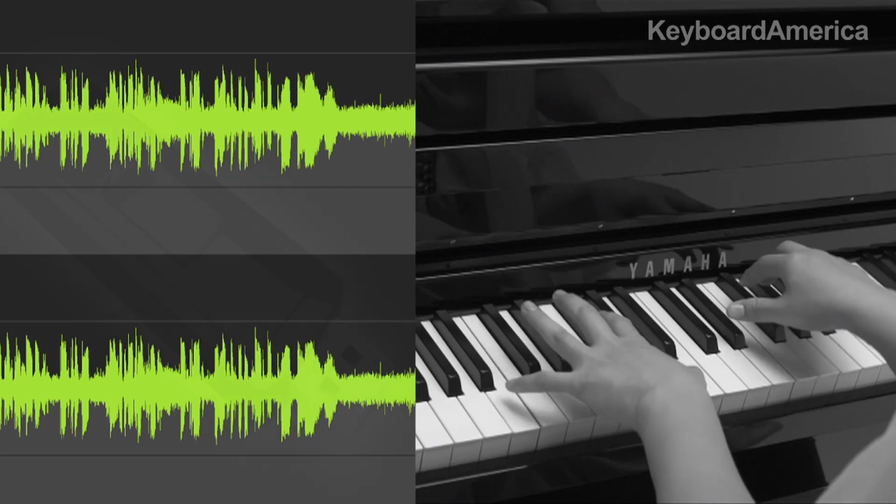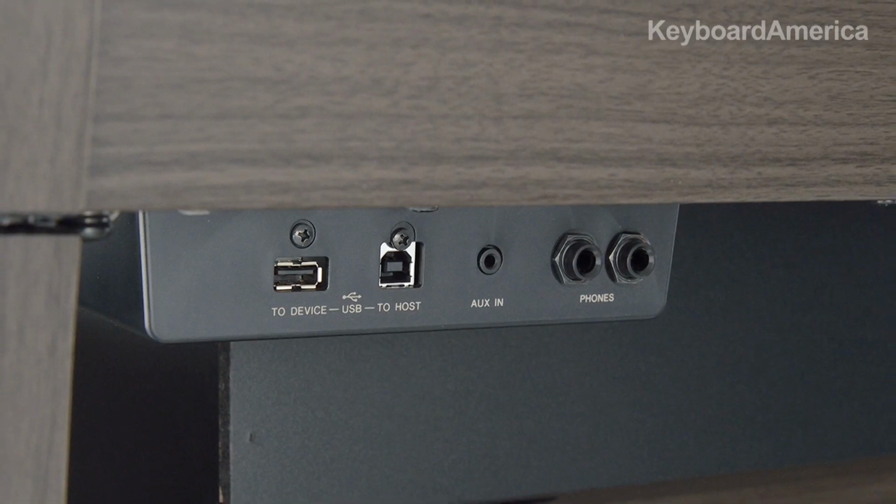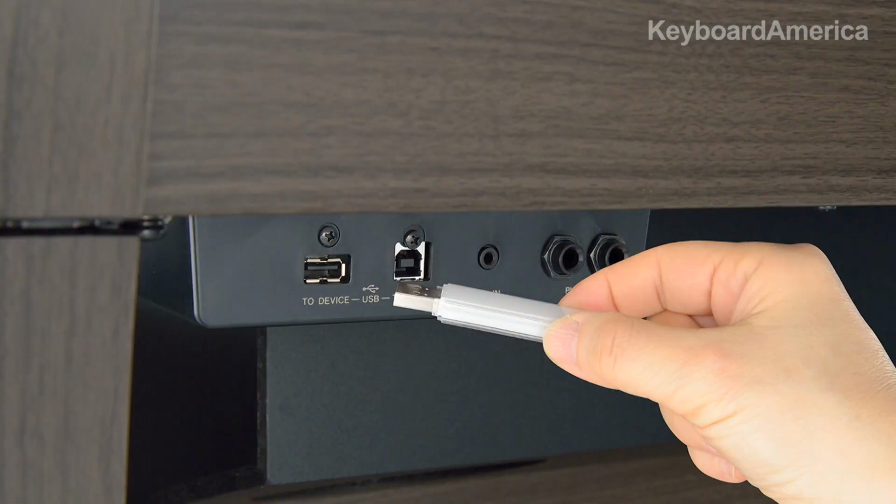Stepping up to the CLP-635 and the models above, we come to a major upgrade and a must-have for the creative musician and student. On these models, you're going to discover a MIDI and audio recording feature that instantly archives your performances to a USB thumb drive. Plus, the USB port is right under the keyboard, making it easy to access.